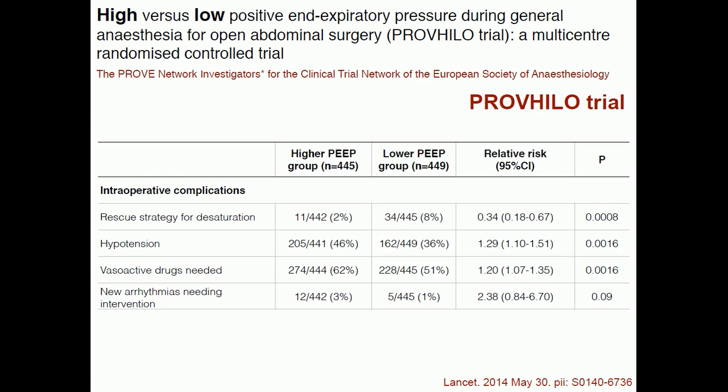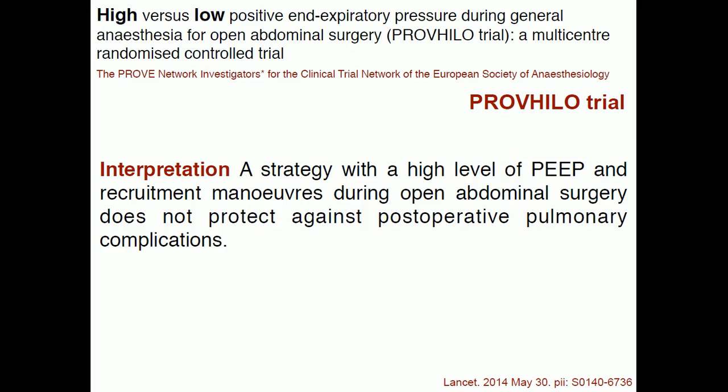But unfortunately, or as expected, I don't know, they also found that the use of 12 centimeters of water and recruitment maneuver was associated with hypotension and more need for vasopressor administration. So their conclusion was that a strategy of higher level of PEEP and recruitment does not protect against pulmonary complication.